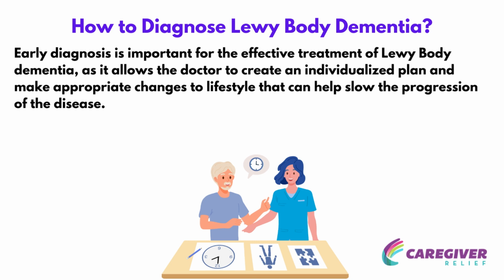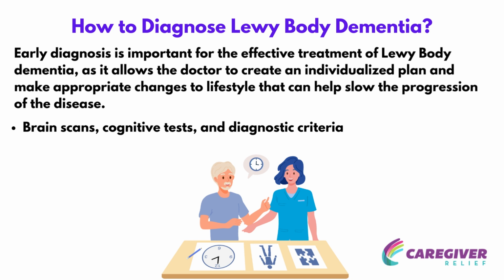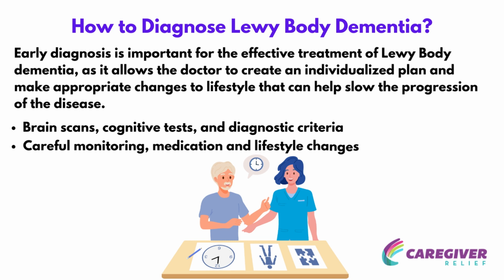Fortunately, with advances in medical science, there are now a range of tools available to help diagnose the condition. Brain scans, cognitive tests, and diagnostic criteria have all been developed to assist doctors in accurately diagnosing Lewy body dementia. It is important to remember that Lewy body dementia is a serious condition, but it is not a death sentence. With careful monitoring, medication, and lifestyle changes, many individuals can live full and active lives. It is an unpredictable condition, but with the right support and intervention, those affected can still lead long and enjoyable lives.